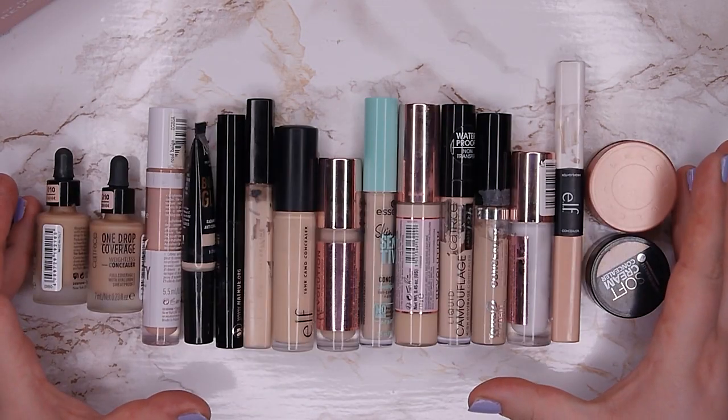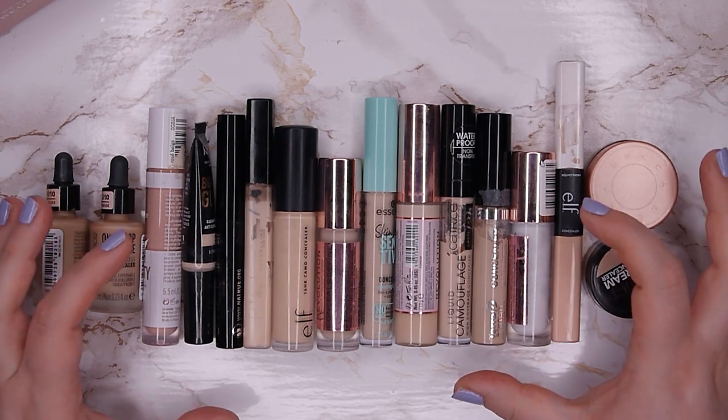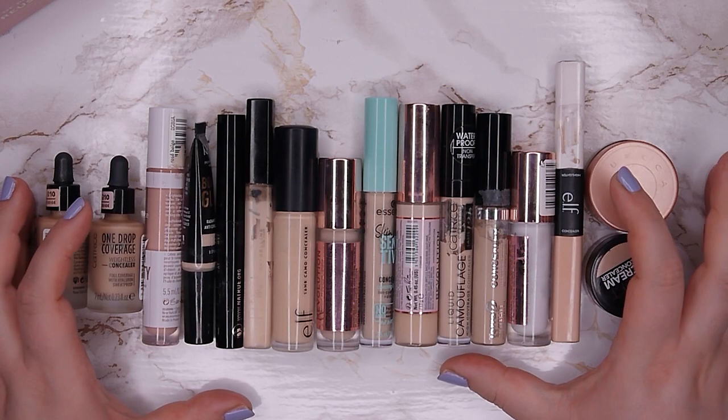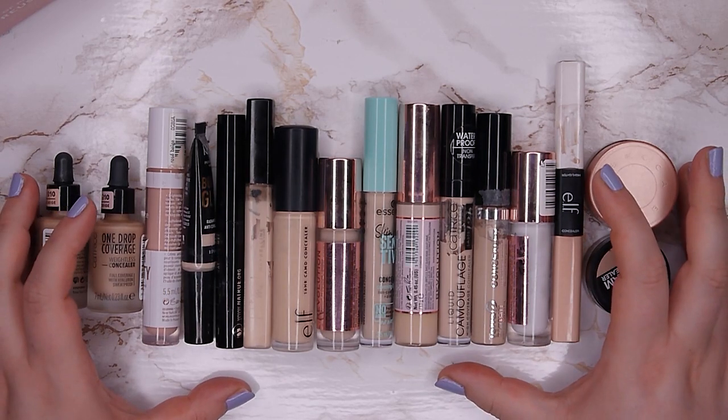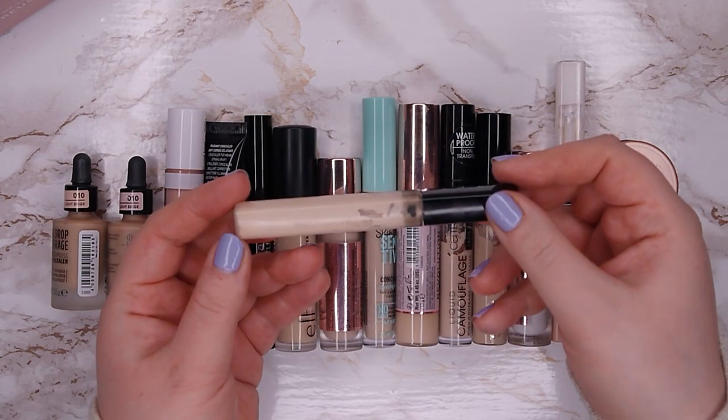So these are all my concealers, and as you can see I have a lot of them and I feel like it's too much for me, so I really wanna use up some this year. So the first one that is hopefully going to be used up is this one here from Maybelline.